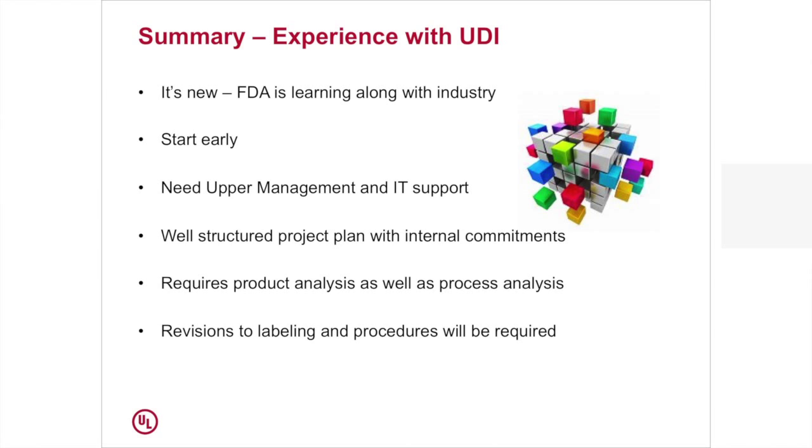So, summary: our experience with the FDA, it's new. We're learning, industry is learning, and actually FDA is learning. They're taking a lot of input from industry as a lot of questions are coming up about the practical aspects of implementing UDI, and they are being very responsive to questions and suggestions about clarifying and issuing guidance documents. It is important to start early. If you have a Class 2 product that's for sale on the U.S. market, you really need to start immediately if you're not already started.